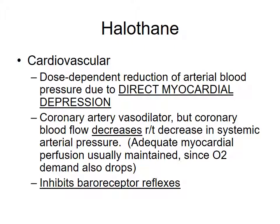Halothane, it's a direct actual depression of the myocardium. It's a coronary artery vasodilator, but coronary blood flow overall will decrease related to the decrease in systemic arterial blood pressure. But adequate myocardial perfusion is usually maintained since the oxygen demand drops. You know, when you decrease myocardial activity, you're going to decrease myocardial oxygen needs. And it does inhibit baroreceptor reflexes.